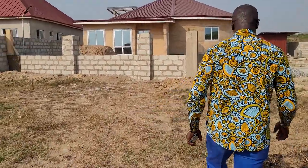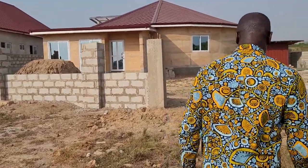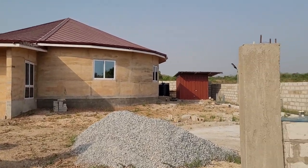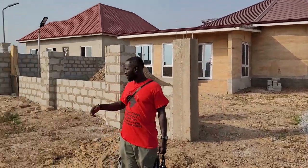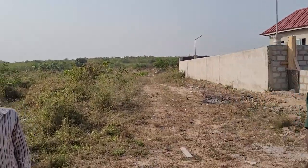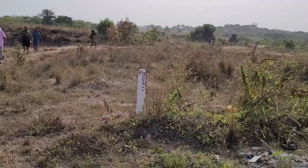Plot number 13. Yeah. So you see, in between here, this is road. Where we are standing right now, we are in the middle of the road. This place is a road. It goes straight down here. So let's look at the pillars. Yeah, look at the pillars. Come this way. Yeah, it's even written there. Road.